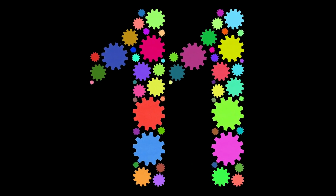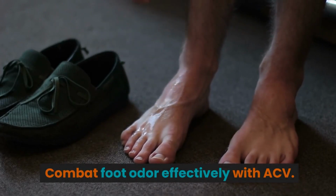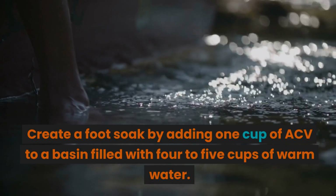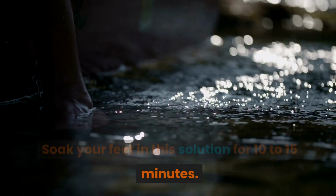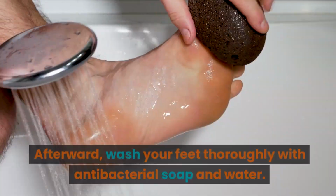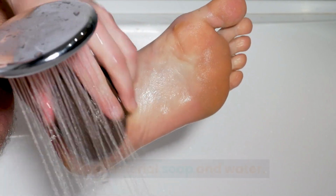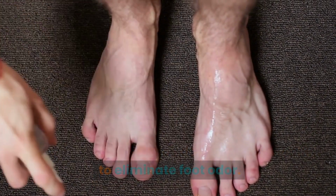Number 11. Foot odor remedy. Combat foot odor effectively with ACV. Create a foot soak by adding 1 cup of ACV to a basin filled with 4 to 5 cups of warm water. Soak your feet in this solution for 10 to 15 minutes. Afterward, wash your feet thoroughly with antibacterial soap and water. Use this treatment once daily for a few weeks to eliminate foot odor.